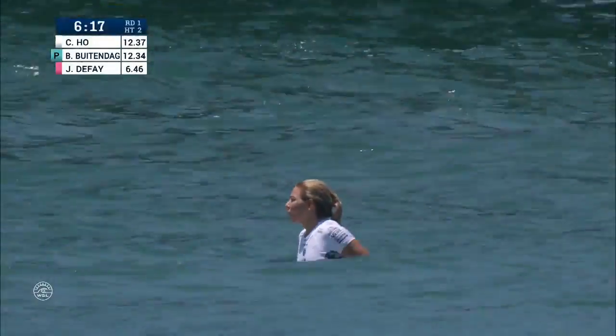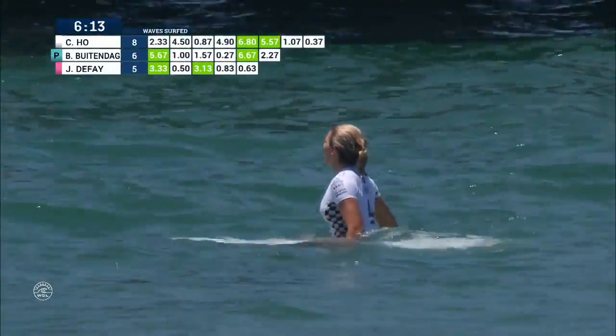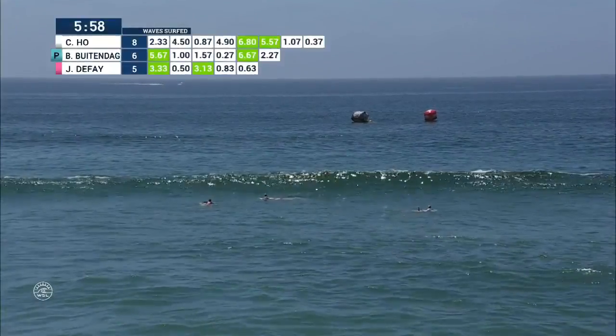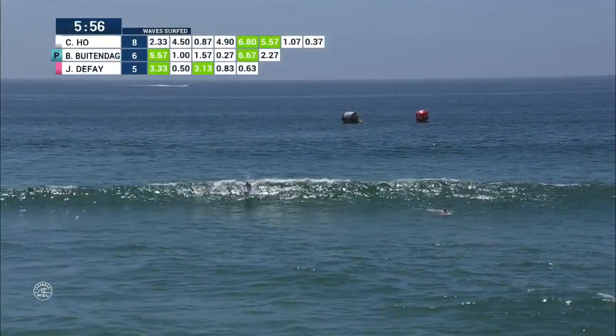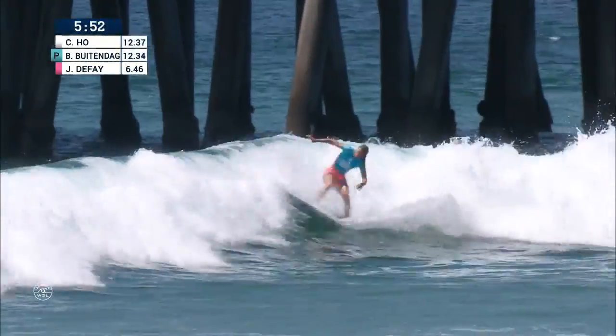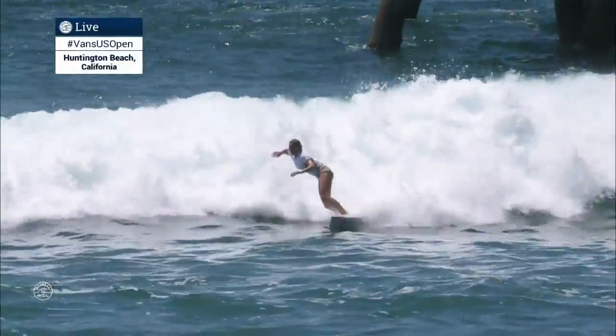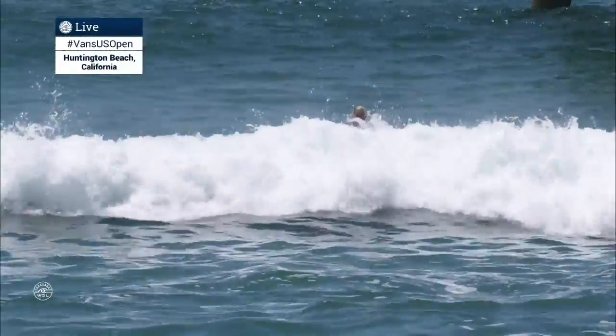And back to the live action, you've got Bianca Buitendag holding down first priority. There's no wave max, so they can just keep catching waves and try to get those top numbers. This is the goofy foot, former Rookie of the Year, Bianca Buitendag, falling down on the finish. We'll catch up to Coco down by the pier.